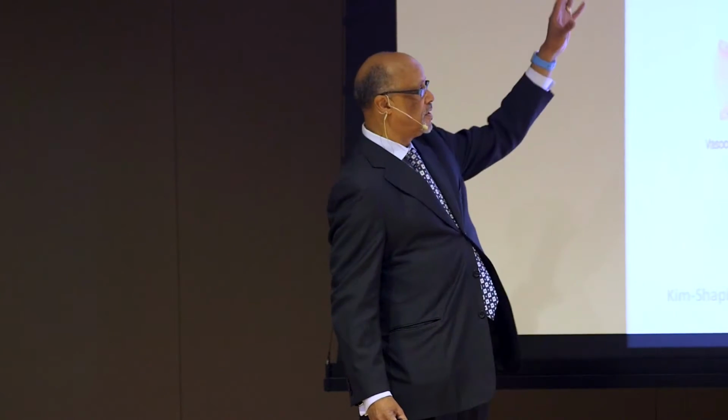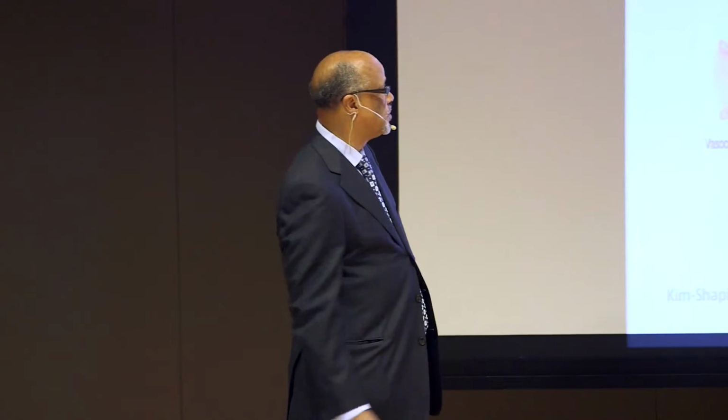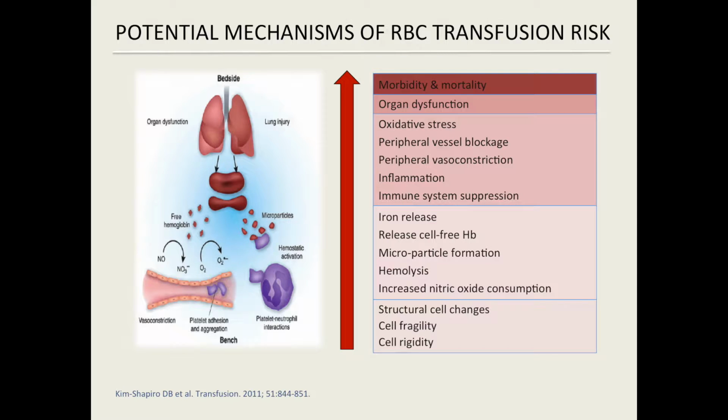But there's a panoply of adverse events, some theoretical, some for which there are very good animal models. Whenever you transfuse blood, not half of that blood, but by law, 30% of that blood can get ingested by your reticuloendothelial cells, and that can cause derangements. And then that can release iron. And you have issues with the sopping up of nitric oxide, which is a vasodilator, so you get vasoconstriction. So the point here is that there's a lot of stuff that can happen when you transfuse a unit of blood. Now, unfortunately, in medical school, they don't teach this.